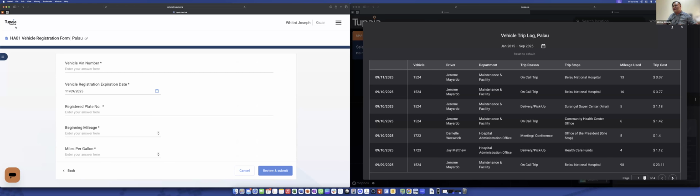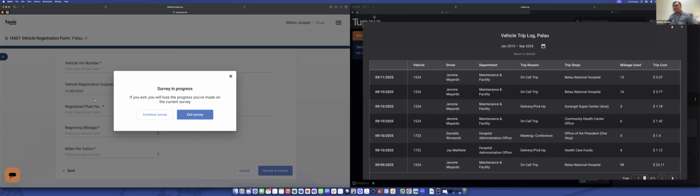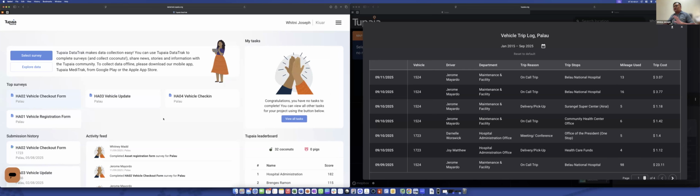All right, let me go back. The next survey that we use is the checkout form, the HAO4 vehicle check-in. What this does is they check in, so we can pull up the time. We can track vehicles when they check in and when they return them, so we can get an average trip duration. When you return, you come to the vehicle checkout form.